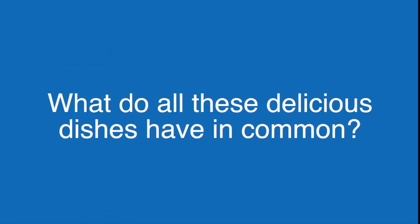What do all these delicious dishes have in common? They all use the ingredient mince. Beef and lamb mince are both versatile ingredients which can be incorporated into a wide variety of tasty dishes.